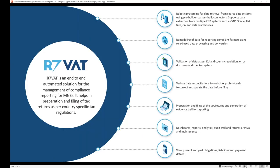So, a quick overview of what we do in R7 VAT specifically for VAT reporting. As I said, going from top to bottom, we have data processing for retrieval from any ERP systems, any other systems that hold tax data. There's remodeling and validation of data available, all at a data quality level, at a technical level, but also at a VAT rules level to check that, for example, the correct VAT rate is applied or not, the correct sort of reporting is in place or not.